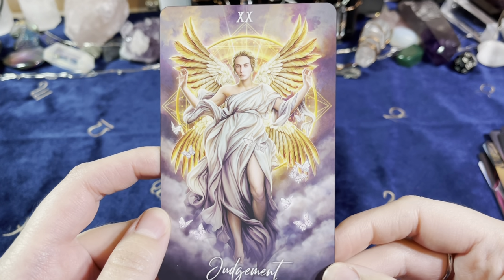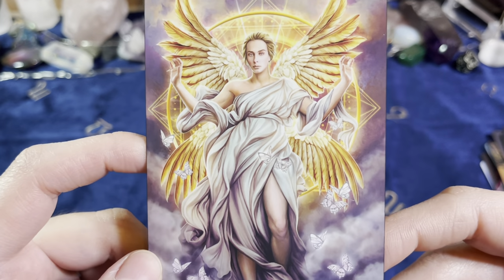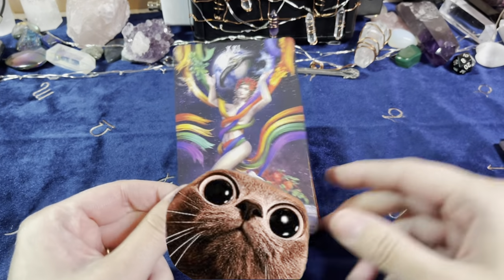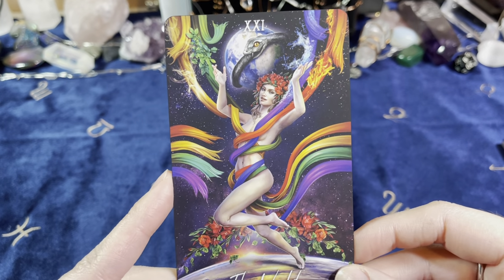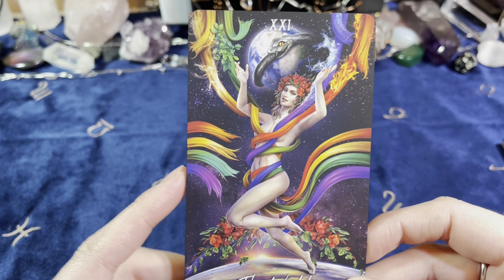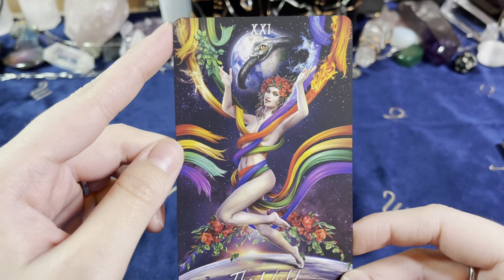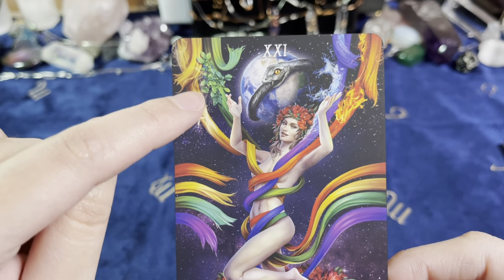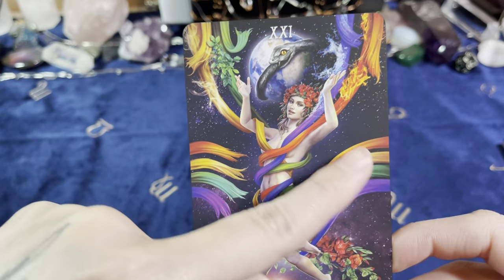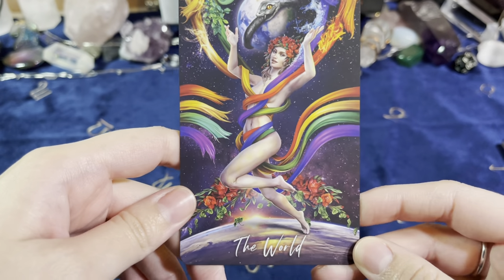Judgment. There's a lot of butterflies I'm noticing so far in the major arcanas. Look at those wings. Oh my god, rainbows! This card is so pretty. I love rainbows. Even the snake looks happy all around the world. This is beautiful right here. Oh, look, you have technically the elements, right? Earth, water, fire. Air would be what's helping sway the, what are these called? Banners? That's so cool.